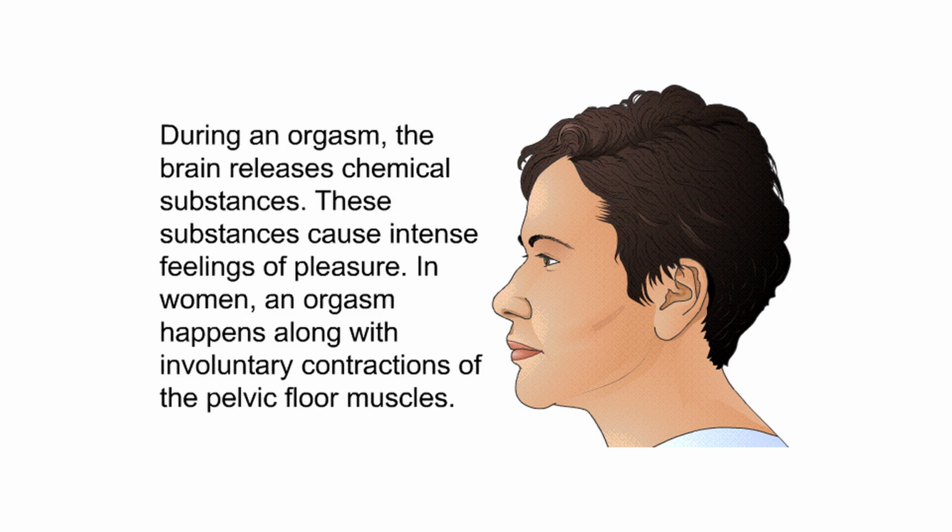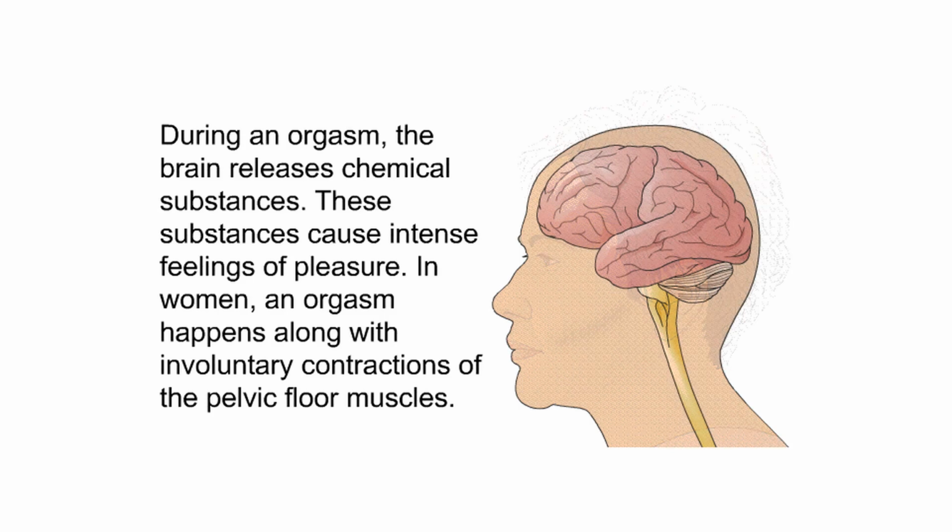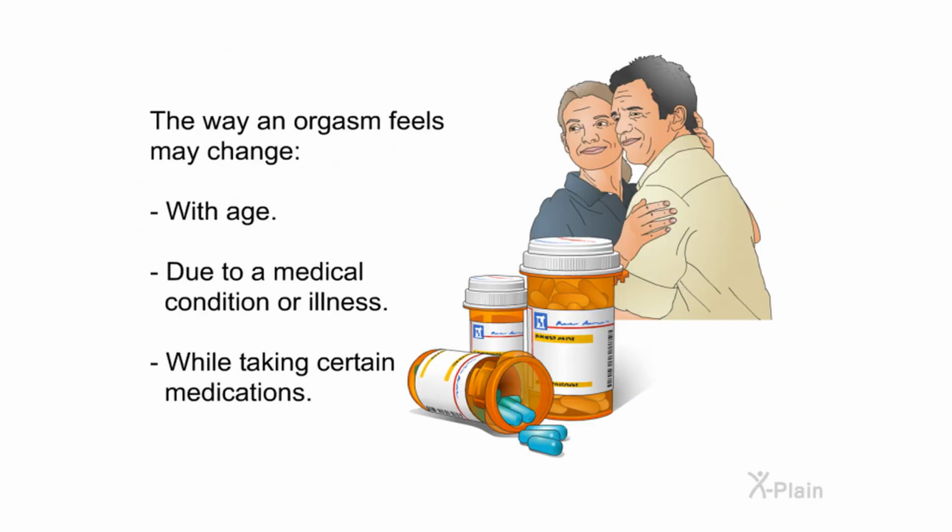During an orgasm, the brain releases chemical substances. These substances cause intense feelings of pleasure. In women, an orgasm happens along with involuntary contractions of the pelvic floor muscles. The way an orgasm feels may change with age, due to a medical condition or illness, or while taking certain medications.